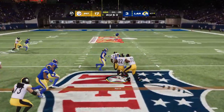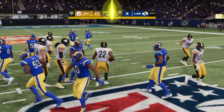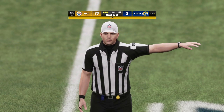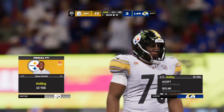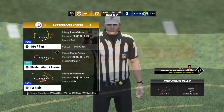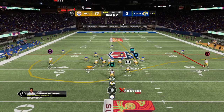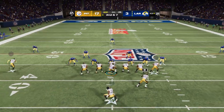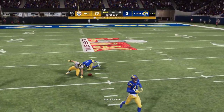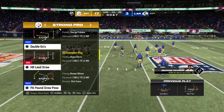On the draw, it's Harris. James Daniels, the guard, called for the penalty there. Here's Fields now on 2nd down. And this one incomplete. Too much contact to hold on to that one, and it's 3rd down.